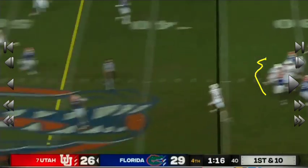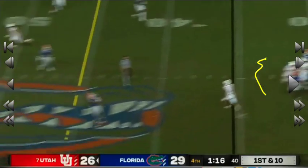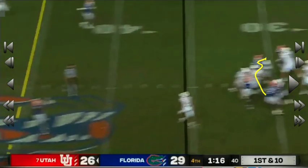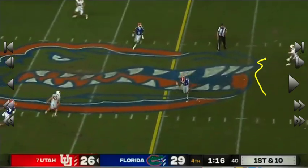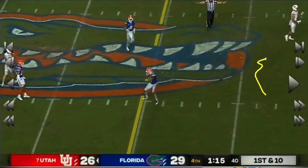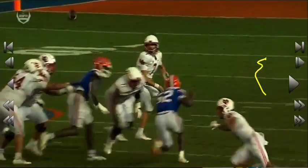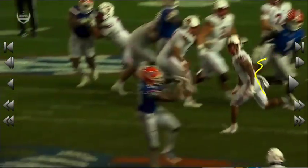pick. I'm not going to have a good quality to show you this, but if you watched it on the TV replay or you can find it online in different sources, this should have been a pick. This ball hits him right in the hands, and he knows it. He mistimes his jump. There it is. He mistimes his jump. And actually, here you go. He mistimes his jump. He has it.